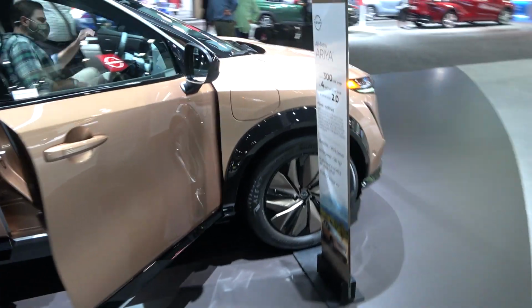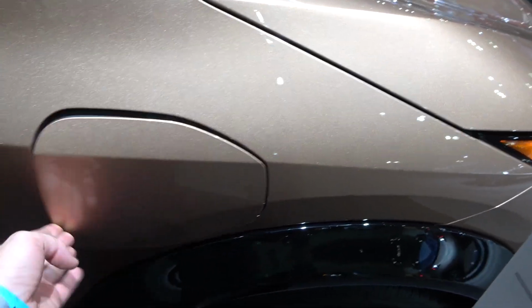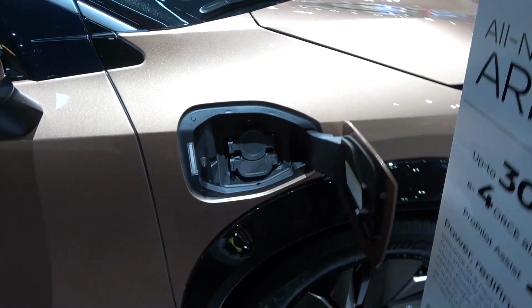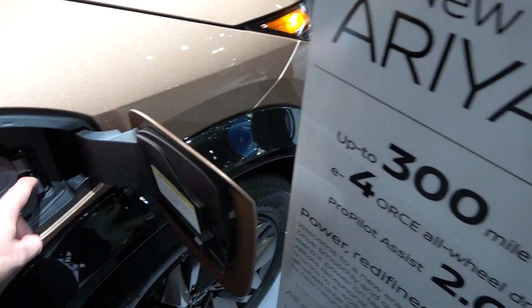So, as you can see, it's very popular. People are checking it out. And then this is the big change that people wanted to know about. And see if I can open it. Yeah. They went to CCS, folks. So, Nissan Ariya now has CCS.